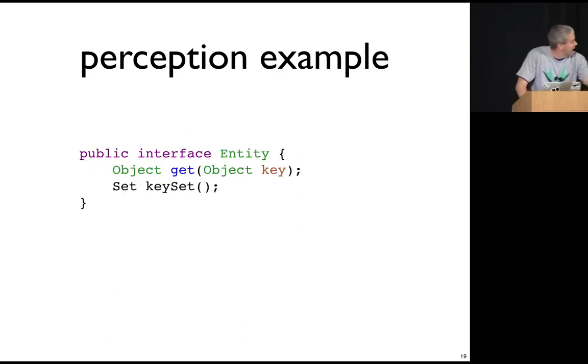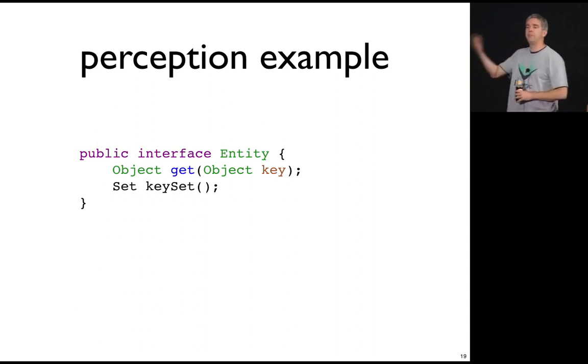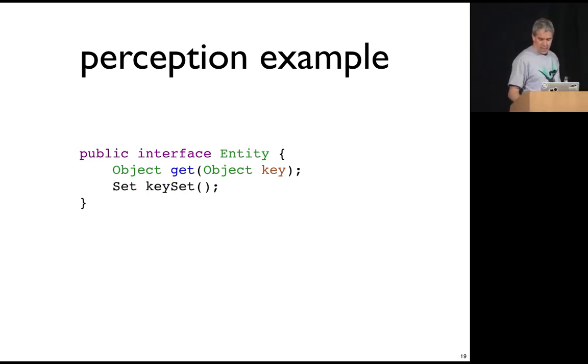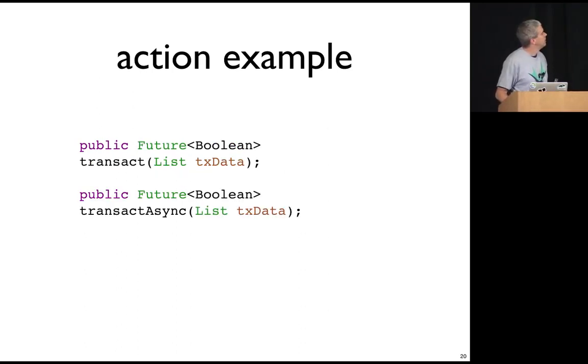So one example of that is entity. So this is a perception-related abstraction. Right? This is some way to let me find out information. And this lets me walk up to something that I got out of the database and say, what attributes can I see about you? And here's an action example. So this is that portion of the Datomic API that updates the database.